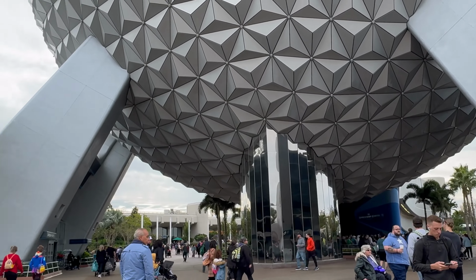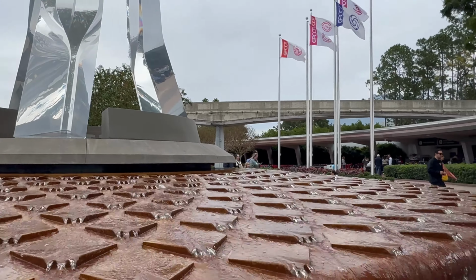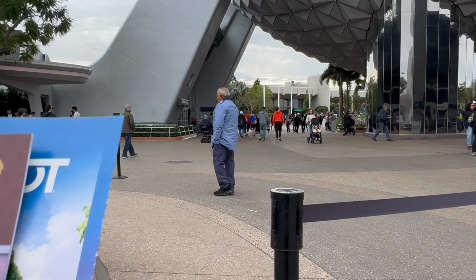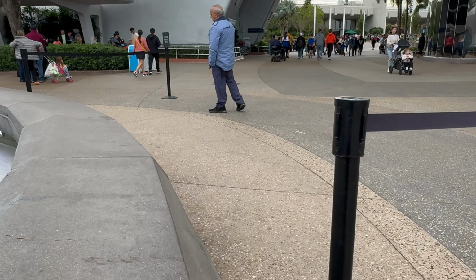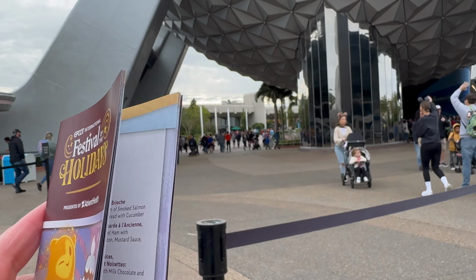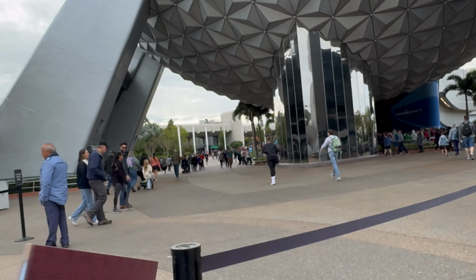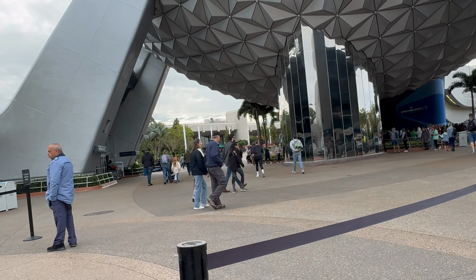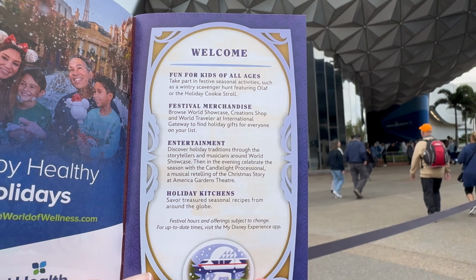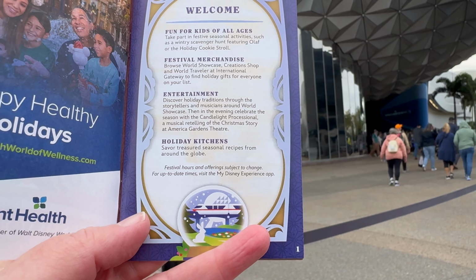Oh, here we are, right next to the waterfall. Can you see it? Oh, hope you guys can hear me over the water. Okay, I got my map and my guide. And it's like 50 degrees or so, so my hands are gonna be red because I'm kind of used to warmer weather. Oh, Festival of the Holidays. Yay. Let's look. Okay, welcome. Fun for all ages. Yay!